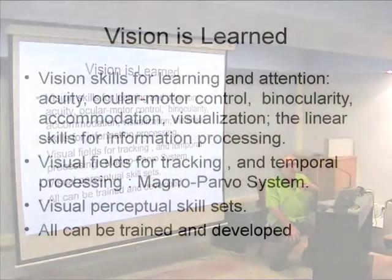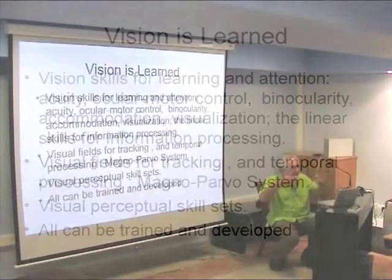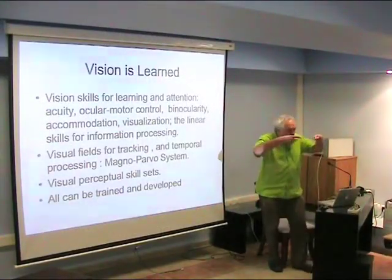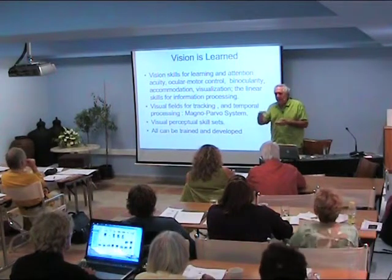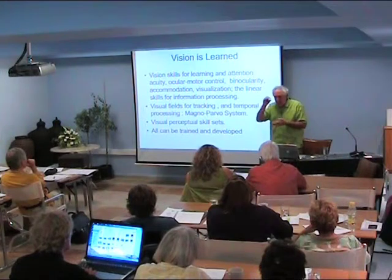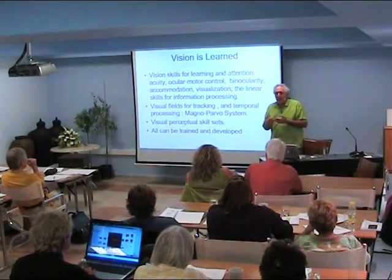Just briefly, Don's going to go into this in more detail, but as a behavioral optometrist, one of the premises is that vision is learned. It's a developed process. You can train all the skills of vision, eye movement, the ability to take your eyes and converge them and diverge them. That tells you where things are in space. You can train the ability to focus, which has to do with the lens in your eye, and muscles push on the lens and adjust the light to focus at different distances. That tells you what it is.